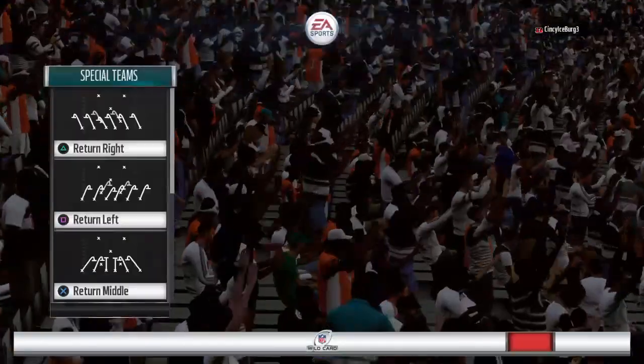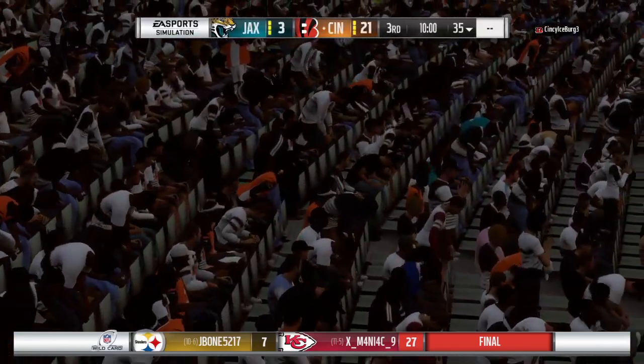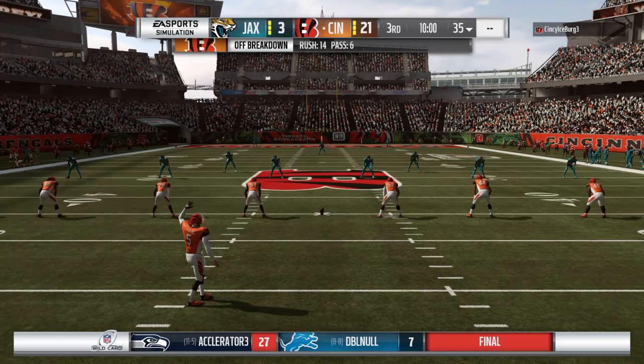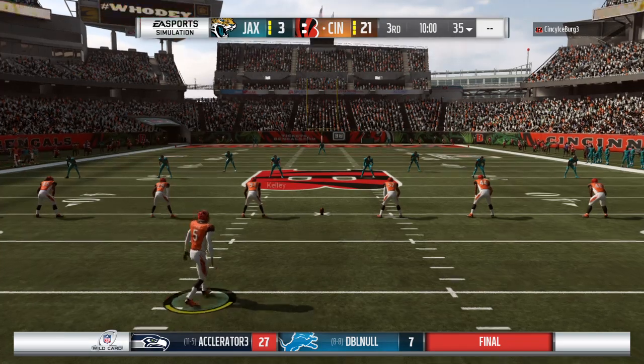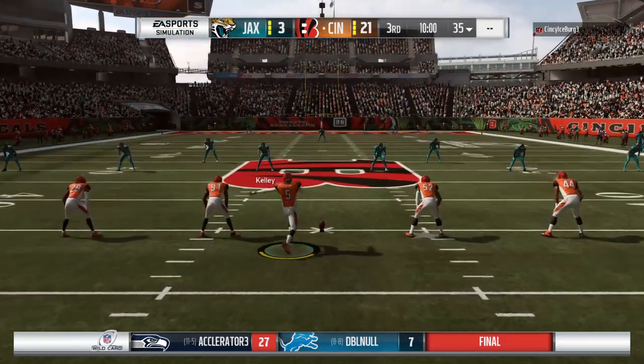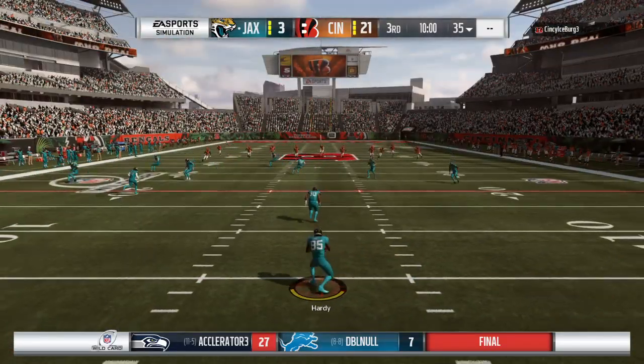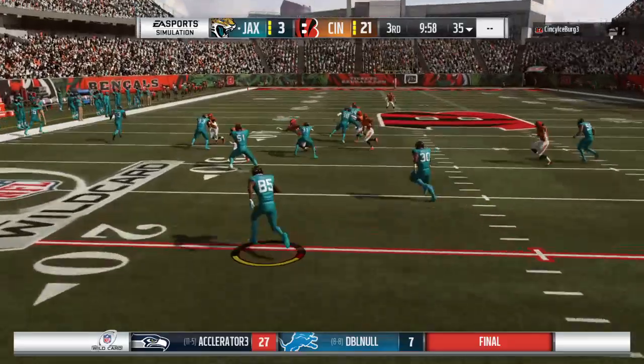All right, hang on. We'll jump over halftime. All right, Coach, thank you, and we welcome everyone back for quarter number 3. Both teams try to avoid being one and done in these playoffs as we start the second half of this AFC wildcard game. Now Hardy on the return.